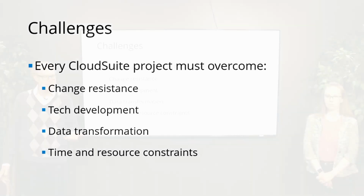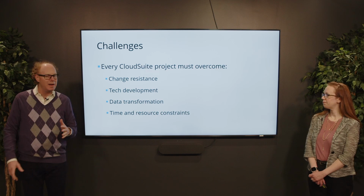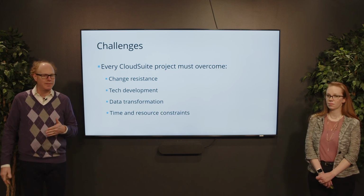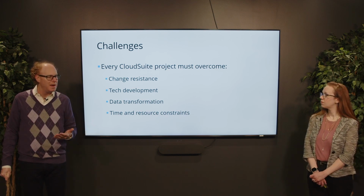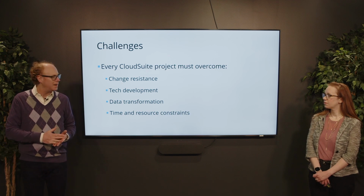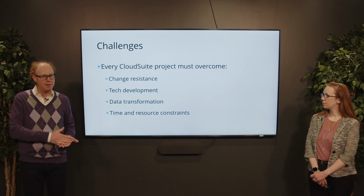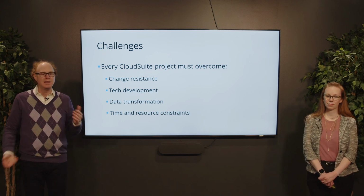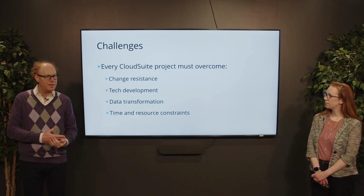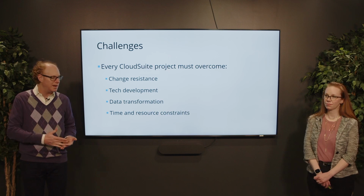With a project of this size, obviously there are going to be some major challenges, and we've seen a few challenges pop up in just about every project. So I want to talk a bit about some of the things that you should expect to address in your CloudSuite implementation. The first being change resistance. It's a new system that requires a new way of using it, and it takes a lot to get everybody on board with what that change is going to be. The next being the enormous amount of technical work that needs to happen to make your CloudSuite system ready to use and integrated with the rest of your systems and business processes. The amount of transformation that we must apply to your master data and transactional data. And then, of course, the time and resource constraints that are applied to an implementation project that kind of control what we can get done in how long.